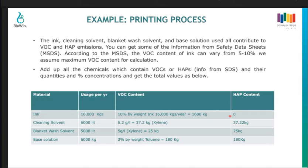Now, because I'm taking an example where this VOC is not in the hazardous list, it is 0. It is not added or carried forward as the HAP content either. But in the cleaning solvent, when the safety data sheet is taken, there is xylene involved. I did not show you. I don't want to make it very complex by showing safety data sheets and explaining.